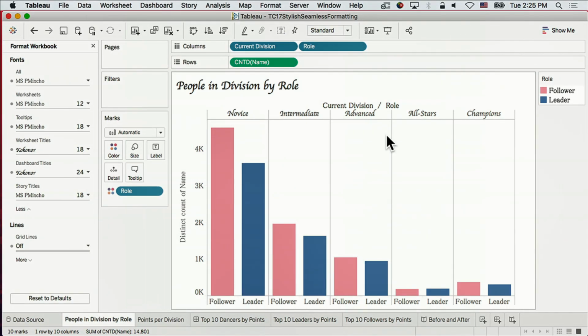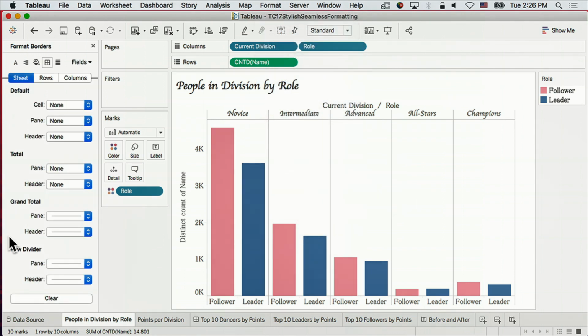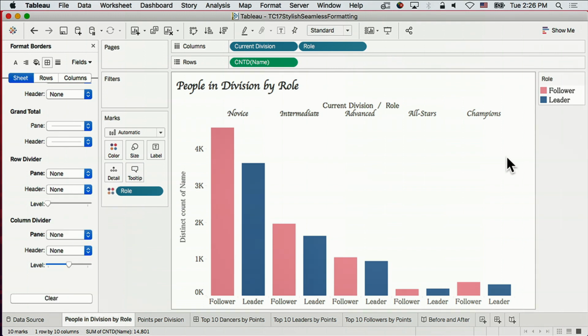So now that I know that these aren't lines, they're borders, let's get rid of them. So if I go to the Format menu, I can go to Borders. And from here, I can go to the bottom and turn off my column dividers. All right, I can also turn off the row dividers, so there are no more lines.